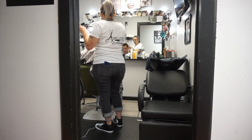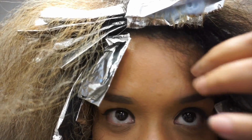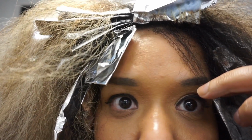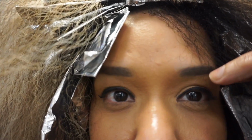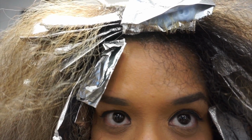Now that I'm all foiled up, she's gonna let this process do its thing, change its color, and she's gonna mix up some toner. She did change toner brand before. She used to use Innocence, and she was cool enough to let me share exactly what toner she is using on my hair, which is amazing. The brand is, okay.